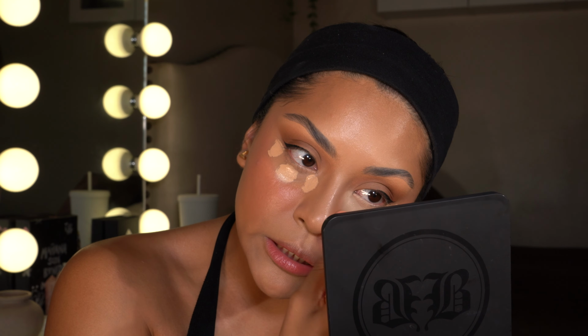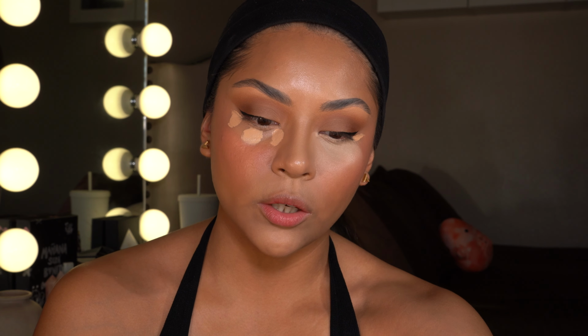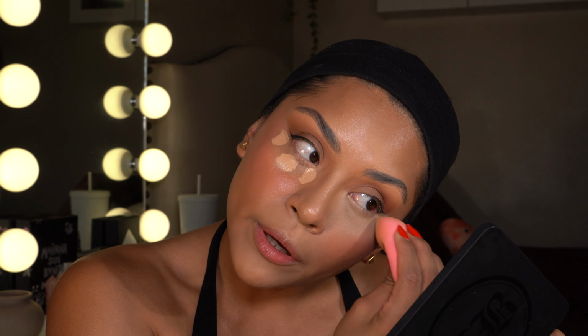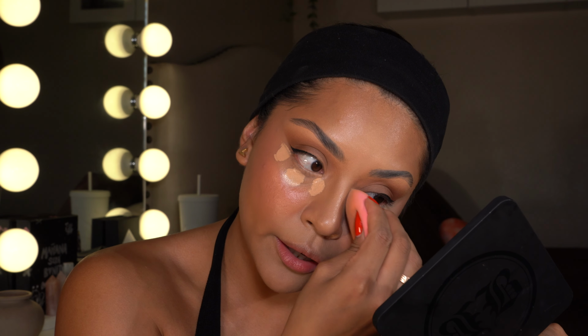By the way, I did get two Makeup by Mario Awakening concealers in shade 320 and 220, which I applied right now. That's the last one I applied, 220. To highlight, I love how warm it is, so I can get away with using that lighter shade to highlight my under eye.